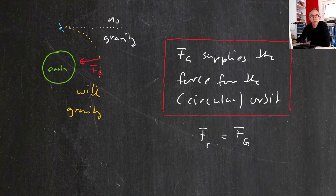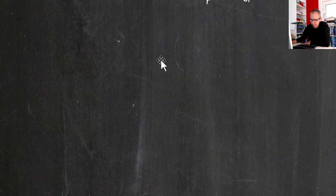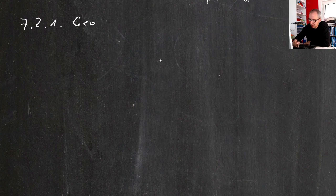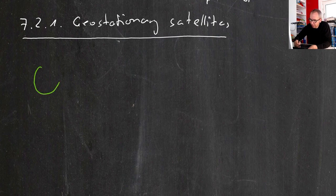So let's have a closer look at these geostationary satellites. I'll draw again the Earth, with the axis, so it turns around the axis. And I also draw here the equator.